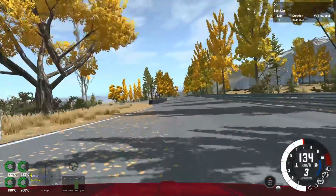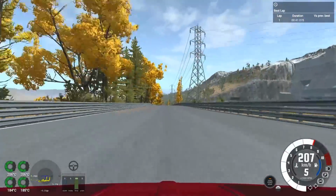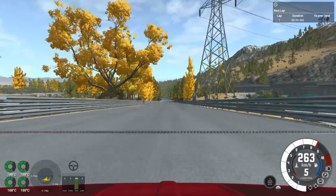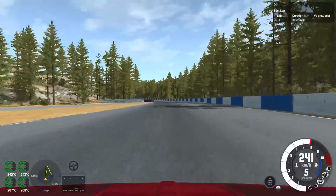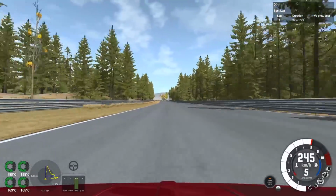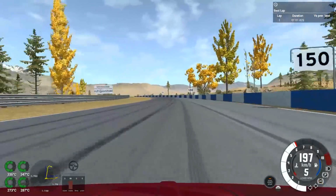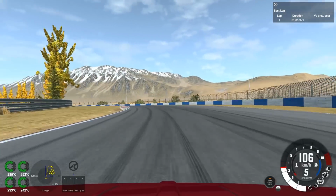And slowly accelerate. Fifth early. Can't take this. Holy shit. There we go. Careful around here. Yes, yes, yes. That was decent. Early on the brakes. Early on the brakes. This is still good. Okay, 107.